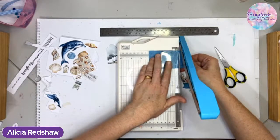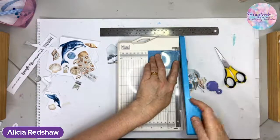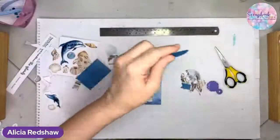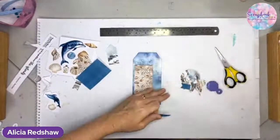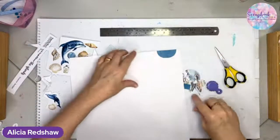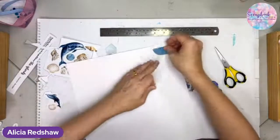So I'm going to cut this little guy at like 3 1/4. But I'm not going to throw this out because you know when we went back to here, let's go back to here. This would look so cool.